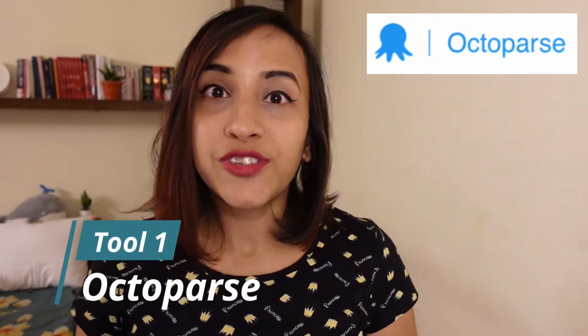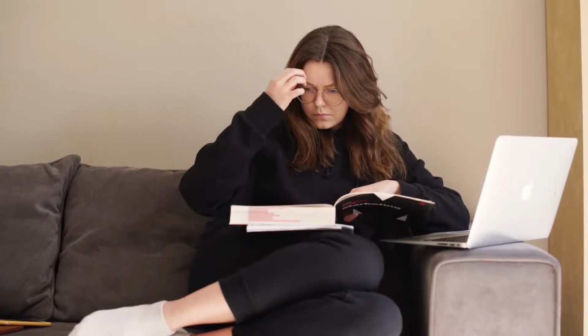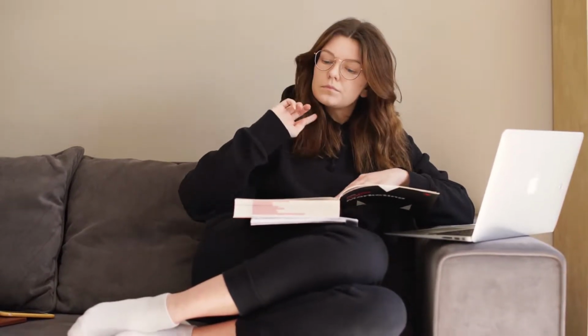Octoparse, a tool to 10x your research and outreach speed. A lot of time as a writer is spent in researching. This can mean researching for an article, looking up potential clients, or searching through trending topics in your niche to decide what content you want to create next.